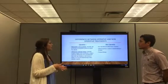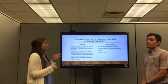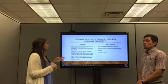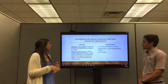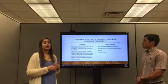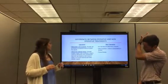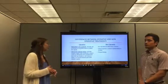So we have operative and non-operative treatments. For operative treatments, there were 2 that we found. First was manipulation under anesthesia. The patient goes under anesthesia, and then the surgeon will start moving their shoulder, basically manipulating it into different directions to try to stretch that capsule out, and they would have to go under because it would be really painful if they were not.